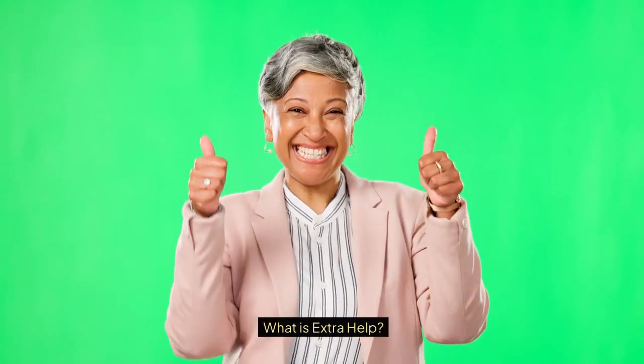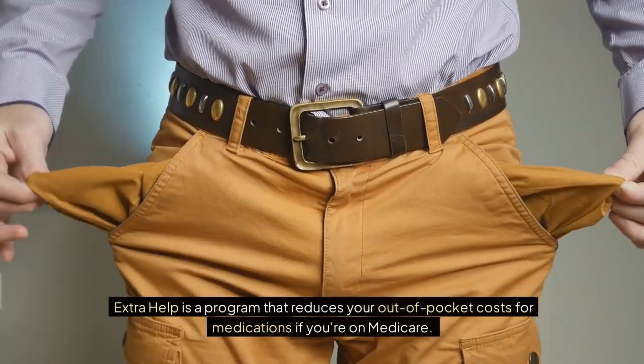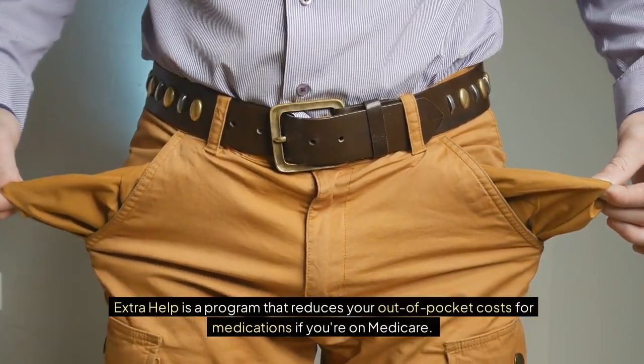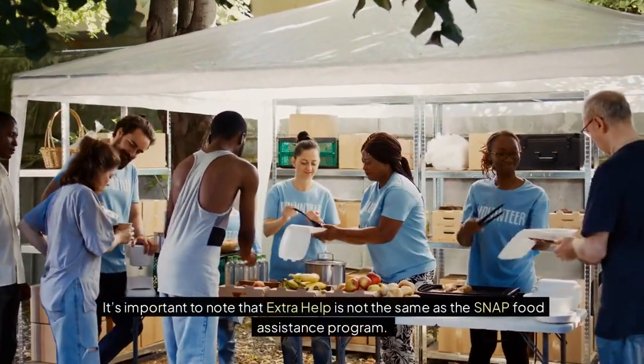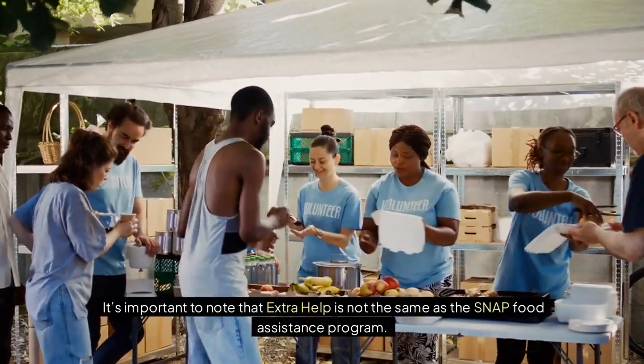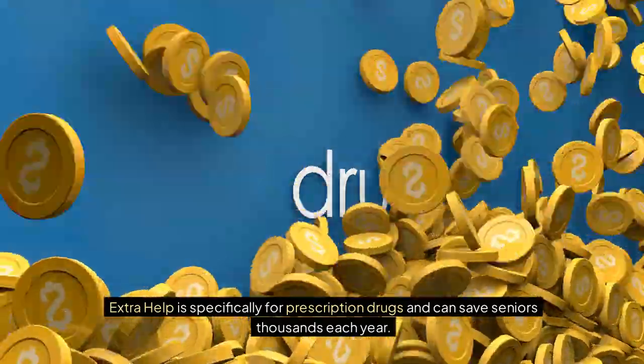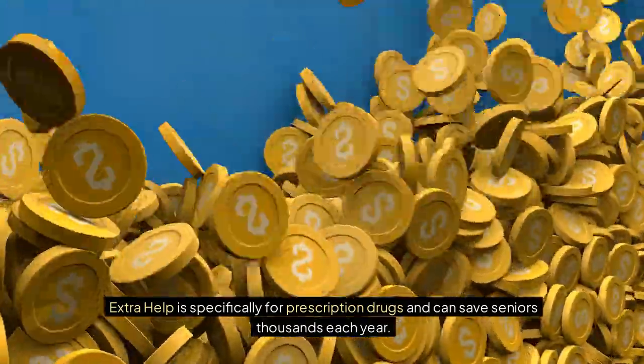What is Extra Help? Extra Help is a program that reduces your out-of-pocket costs for medications if you're on Medicare. It's important to note that Extra Help is not the same as the SNAP food assistance program. Extra Help is specifically for prescription drugs and can save seniors thousands each year.